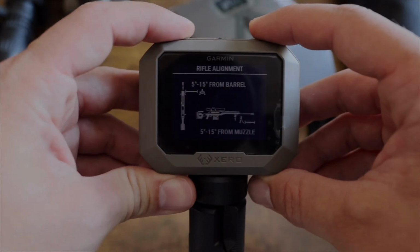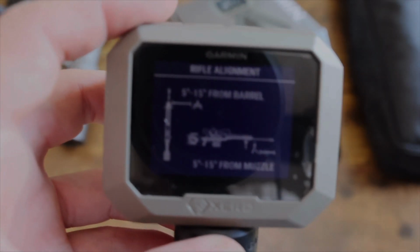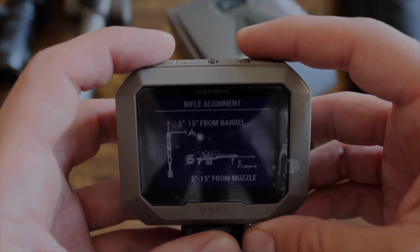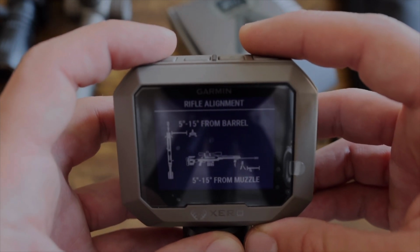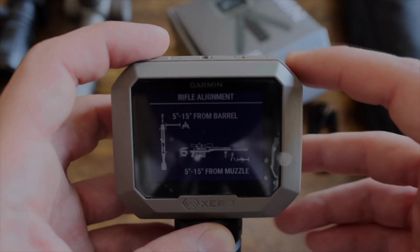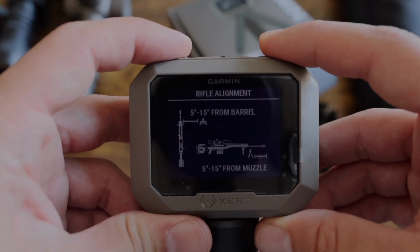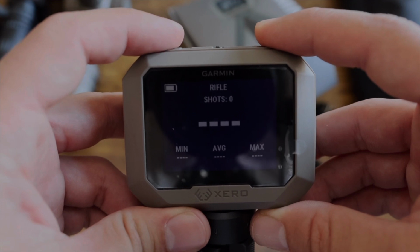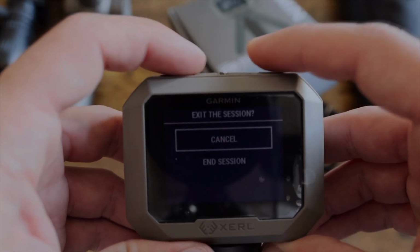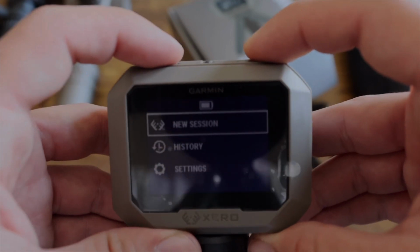All right. Oh, with instructions. Look at that, ladies and gentlemen. Let me try to get the camera to focus here a little bit better. Okay, so it says 5 to 15 inches from the barrel laterally. Okay. And 5 to 15 inches fore and aft. Okay, I like that. I mean, this is as dummy proof as it gets. And then bam, you're right on the. Okay, all right. Well, shit. And then I just hit the back button, cancel or end session. Okay, and then damn, that's it.